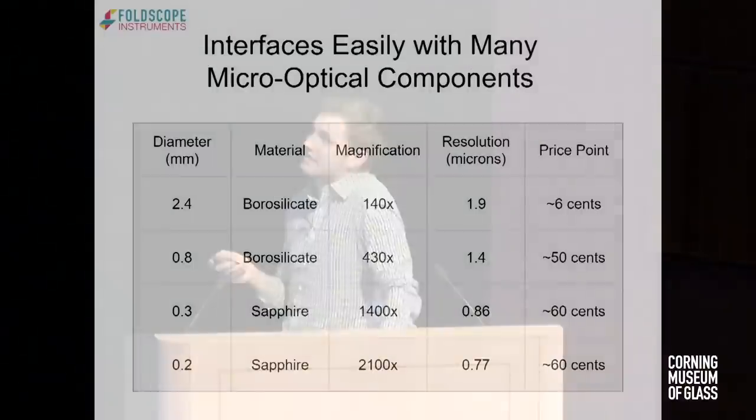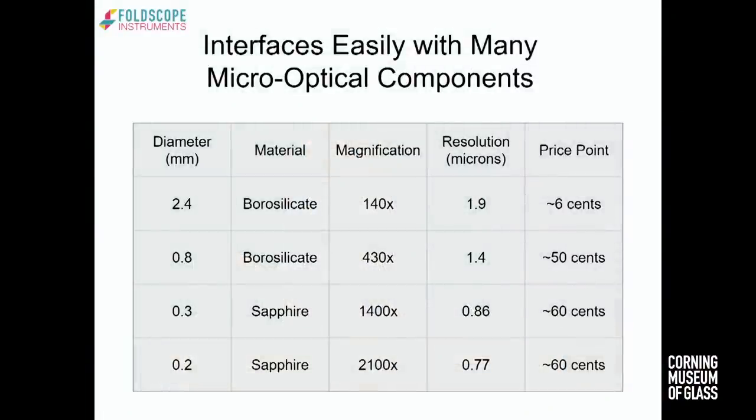But a couple important points here are that if you look at the price points, the performance that we get for the 6-cent lens, you get a drop off in the performance as you climb up in price point. We can pay 10 times as much for this sapphire lens, but we don't necessarily get 10 times the performance, especially in terms of resolution. So even if you're magnifying the image more, the resolution, which is actually the real power of a microscope, meaning how close two things can be and you can still tell that they're two separate things, doesn't increase by a ton, even though the magnification increases greatly.